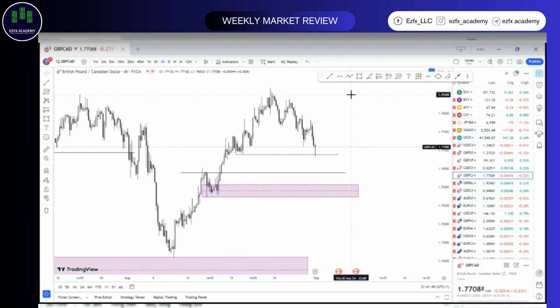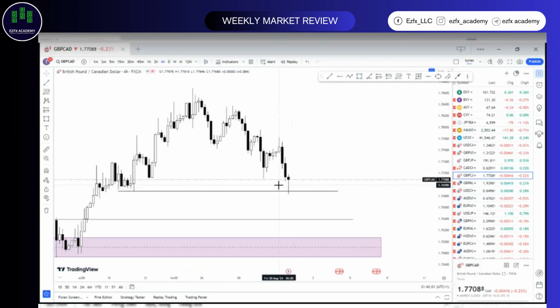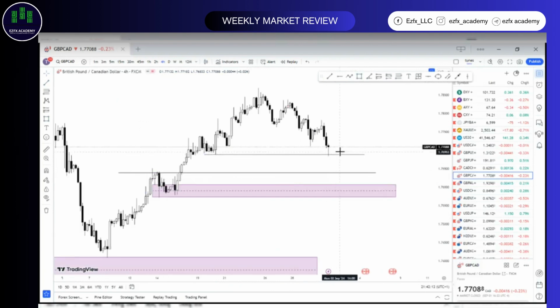Reason being that currently I'm seeing a fair bit of rejection from this current low, from this current support around 1.76885. By rejection I mean those last candles that formed before the market closed on Friday. You can see that the wick was longer than the body towards the downside, showing that there was something pushing price, something telling price that no, you cannot go below this point. So I want to see what happens when market opens.